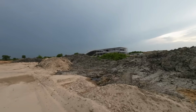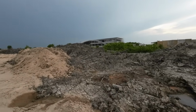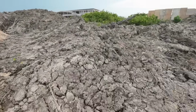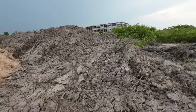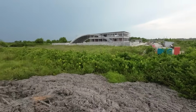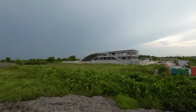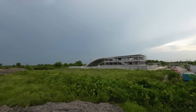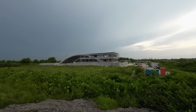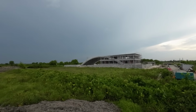There is a building being put up across here. Let me try to go up these mud piles and give you a better view. I believe this building is a GPL building because the substation is just behind it over there. You can see one of the towers peeking out to the back. But I don't know if it will be some kind of office or a command center for the substation. But it does seem to have a modern design with this arch.